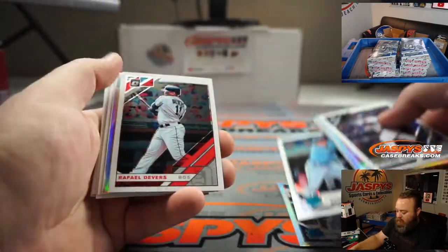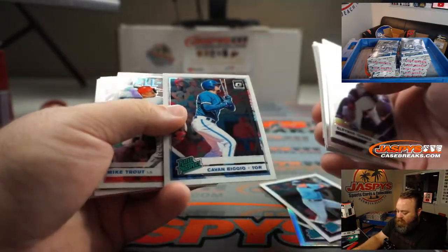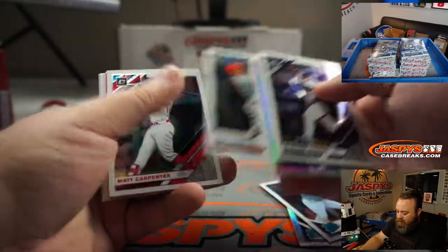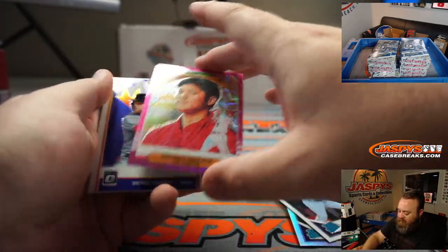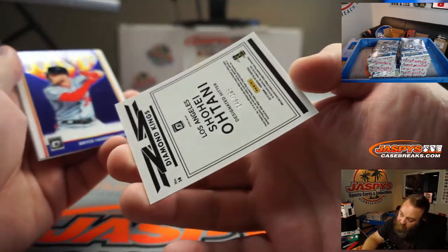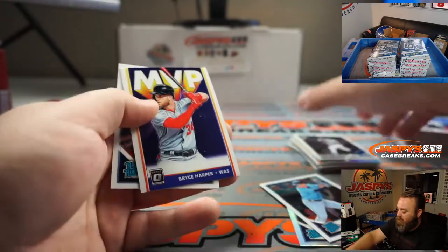Luis Urias, rated rookie hollow. Brandon Lau. Pujols. Kevin Biggio, rated prospect. Trout All-Stars. Shohei Ohtani, pink velocity, should be numbered. 140 out of 199. Not one of your lowest three. So I don't think that'll come into play.